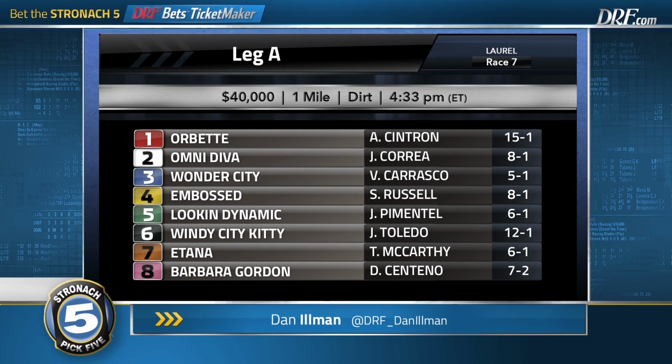Barbara Gordon was a horse that I made a horse to watch on DRFTV's Out of the Gate program after her career debut on September the 14th. She did not break very well. She was near the back of the pack. She looped up with this gigantic 5-wide bid to get into contention, and then she flattened out understandably. She is a horse with a big route pedigree, being by Commissioner. She gets a chance to stretch out 2 furlongs here for an excellent second-out trainer in Arnaud de la Cour, and she is simply the horse to beat.